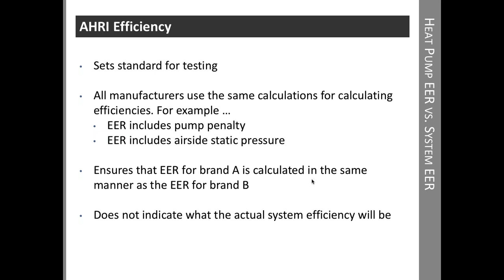So we can have the best heat pump, as I mentioned earlier, that has a pretty low system efficiency if we're not careful. So we do have to look at the actual system efficiency. EERs and AHRI are really helpful and necessary, but we do want to look at the whole job, especially on a commercial job with multiple heat pumps.